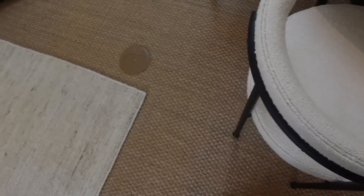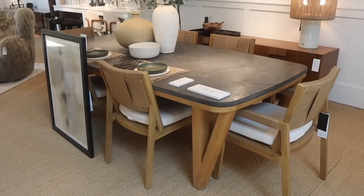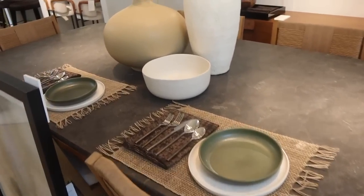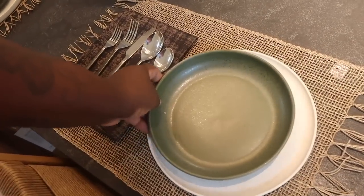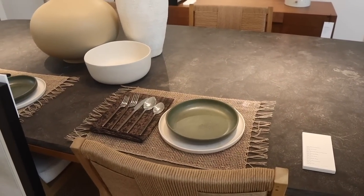Let me see. Your legs different too. Yeah. Oh, I think I like the way this one looked better. But the velvet is more comfortable. This is outside dining too. Like, how nice is this? Even like the plates and stuff. So nice. This is the outside table. That is nice.